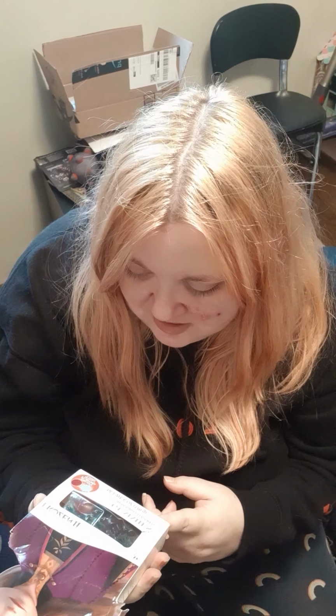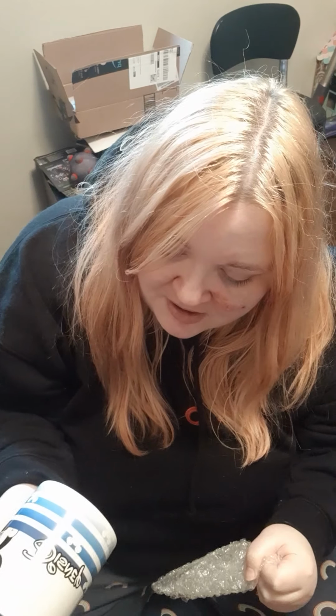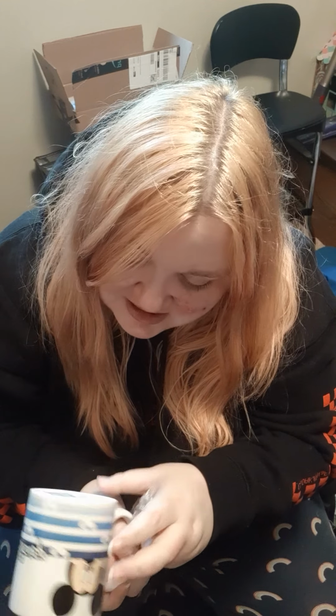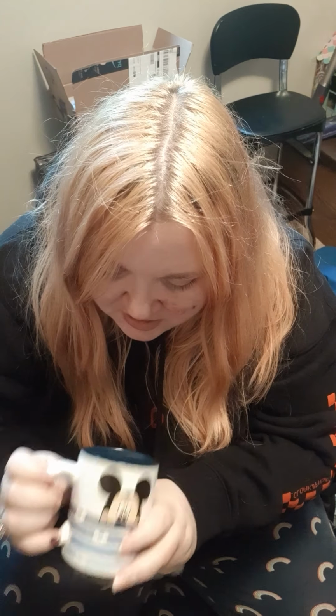But the next thing I pulled out here is from Frozen 2. These are gummies. So that's kind of cool. I'm not necessarily a gummy kind of person, but I'll see if my fiance would want them. Oh, and we got a mug. I don't drink coffee, but we got a mug. This is from Flora, a Jerry Lee Disney mug. It just has Mickey on it. It says Disney. How cute.